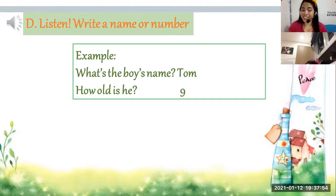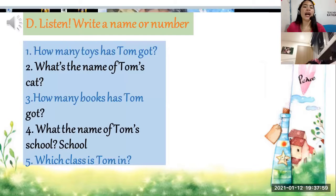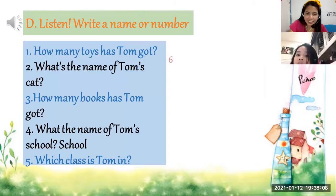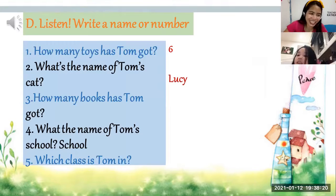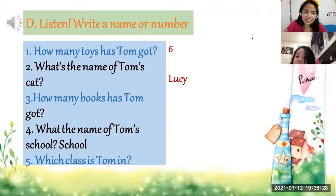Okay, so are you ready? Yes. How many toys has Tom got? Can you remember? Six. Okay, very good. That's a very good listener. What's the name of Tom's cat? Lucy. Yes, very good. How many books has Tom got? Five books.